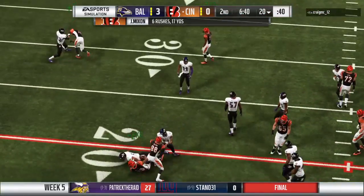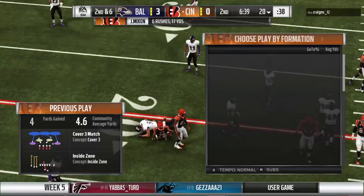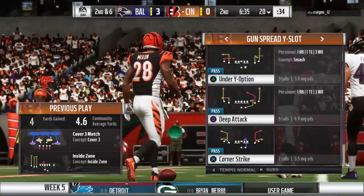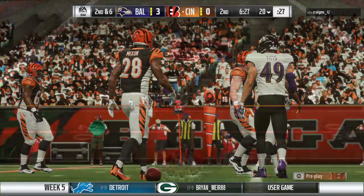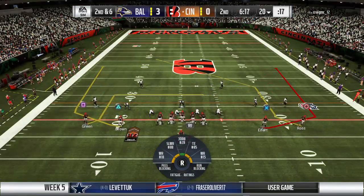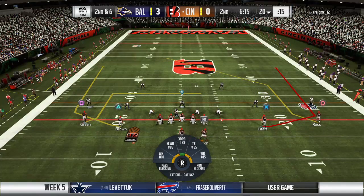Mixon with a 1st down carry. And he finds enough of an opening to get this one back up to his 20. Call it a gain of 4 on 1st, and that'll make it 2nd down. I call that play a success. A nice inside run sets up a very manageable 2nd down. A very solid gain on that play.